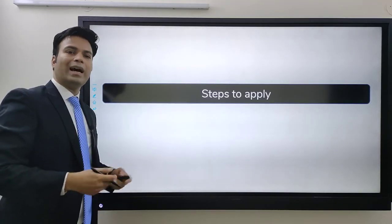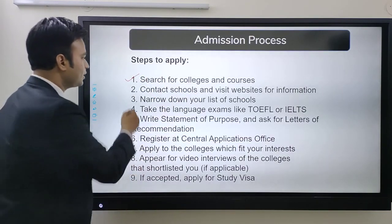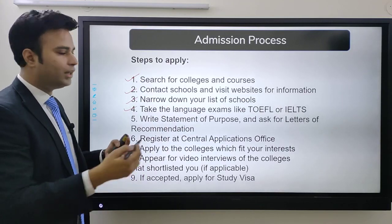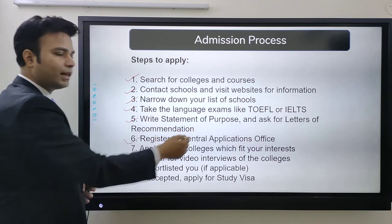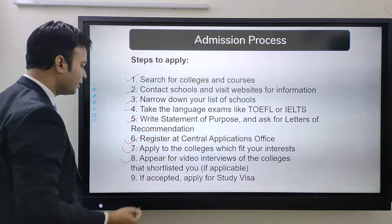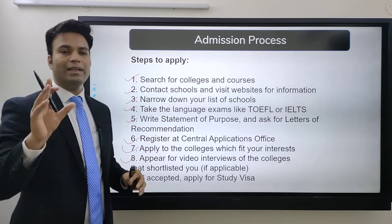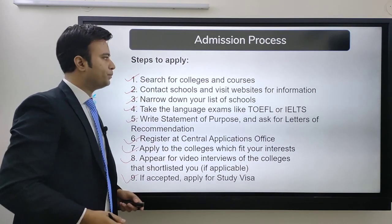Now, next is, what are the steps to apply? So number one, you search for college and courses, then you contact schools and visit websites for information, then you narrow down your list of schools, then take the language exams like TOEFL or IELTS, then write statement of purpose and ask for letters of recommendation, register at CAO, apply to colleges which fit your interest, then you appear for video interview of the college which shortlist you, and then if you are accepted, apply for student visa. This is the step-by-step process. So in case you are serious about studying abroad, then you may write it down also and follow it accordingly.